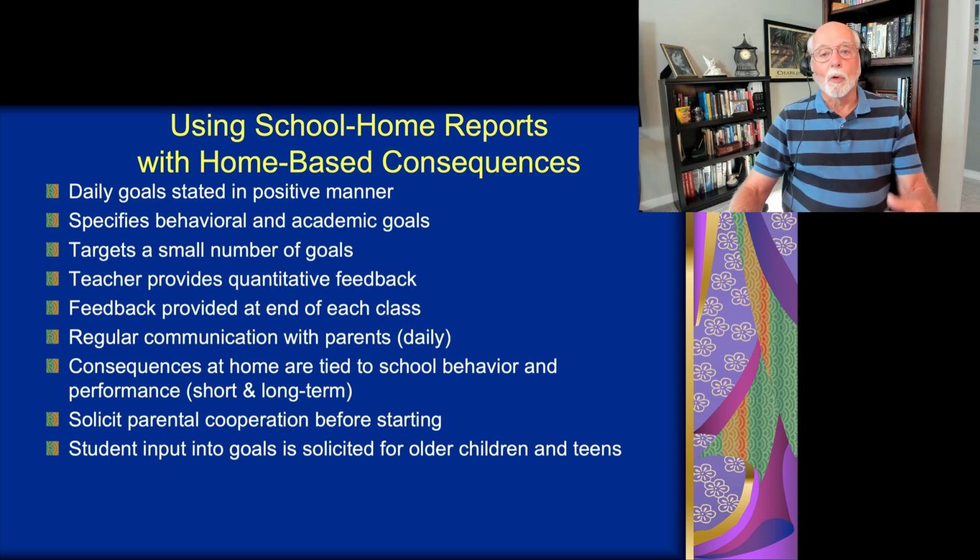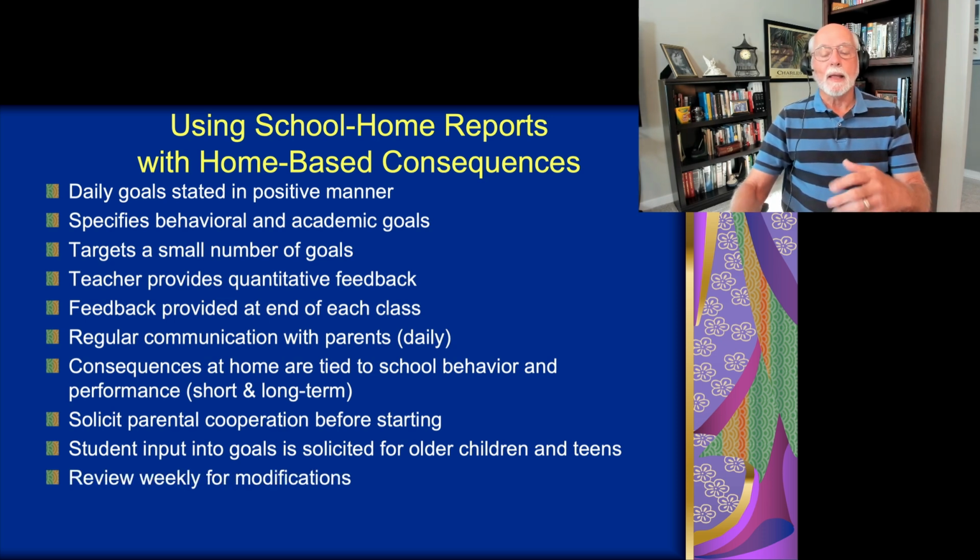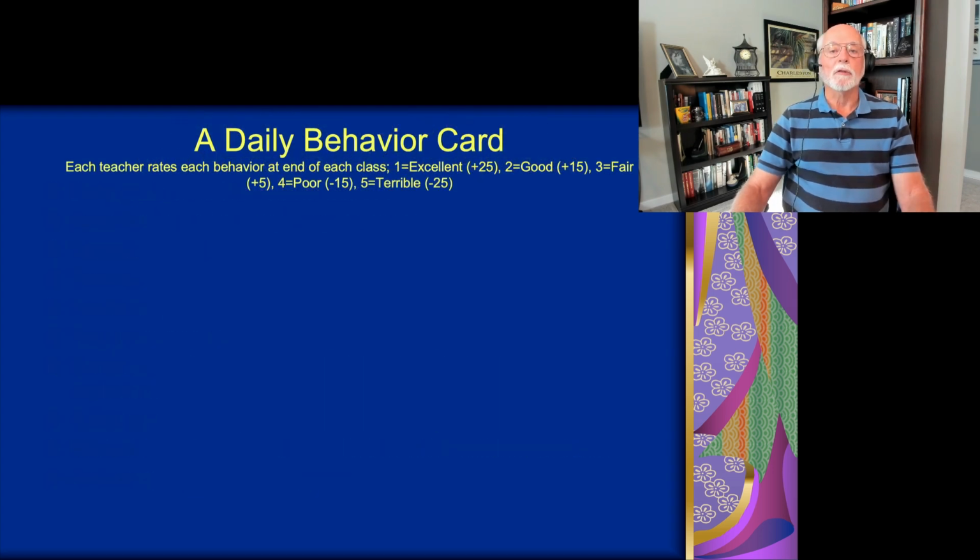Obviously, if your child is older, in middle school or high school, you can get their input into what the goals should be, what they are struggling with at school, and so on. And then if you need to, every week or two, evaluate the card and make some adjustments to it. If you need to change a goal, or if one is going very well, you can substitute in one that isn't going quite so well, so as to target the things that need assistance rather than continue to focus on the things that are going well.